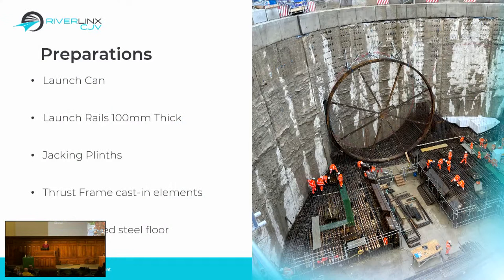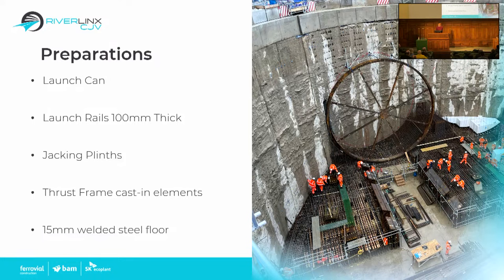So, preparations for the turnaround. We had a launch can, which you can see there, and a seal can bolted onto that. And if you look closely, it's actually cut into the D wall slightly. We're that tight on space. It's real thick, heavy steelwork in the base for the thrust frame and the launch rails, and also some jacking plinths. So that was quite a coordination with the permanent works rebar in the shaft. And as you'll see later, we also installed a 15 mil thick steel floor for the TBM to float around on. We did look at other options for this, but we played it safe.